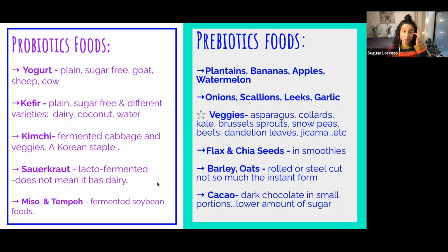So beyond veggies, there's also seeds. Flax and chia seeds are great in smoothies or oatmeal, or if you make your own crackers or breads. Barley and oats are grains that are also great for your gut health. I prefer rolled or steel cut, not so much the instant form. And of course, the lovely cacao, dark chocolate in small portions. Dark chocolate is better than milk chocolate. It has lower amounts of sugar.